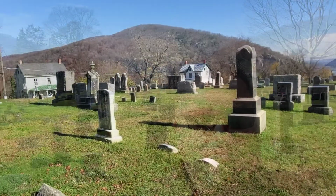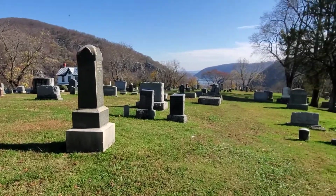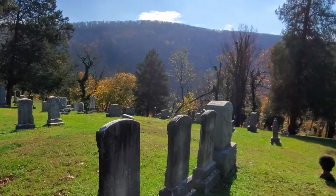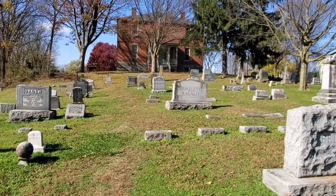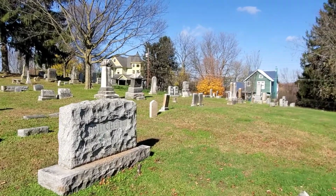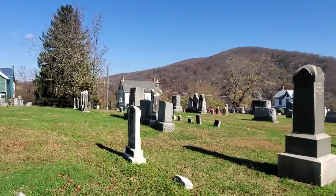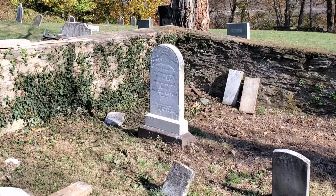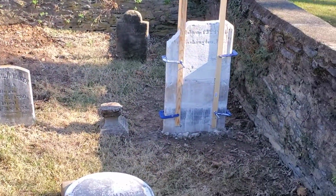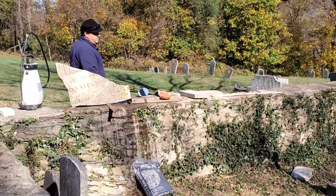Be it a cemetery. You probably couldn't have picked a more gorgeous spot. And I want to find one particular grave in this graveyard. Hopefully it doesn't take too long. That is the Robert Harper, namesake of Harpers Ferry. That's his sisters. And this gentleman is doing grave restoration.